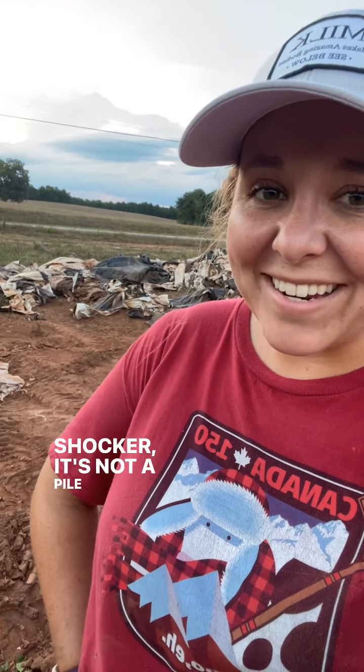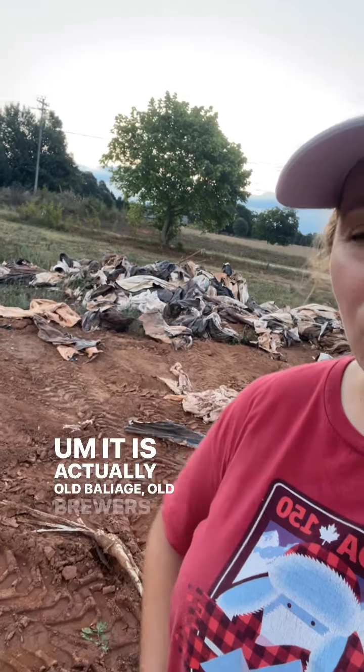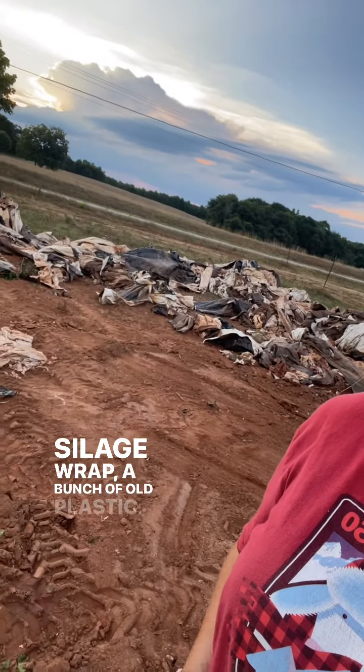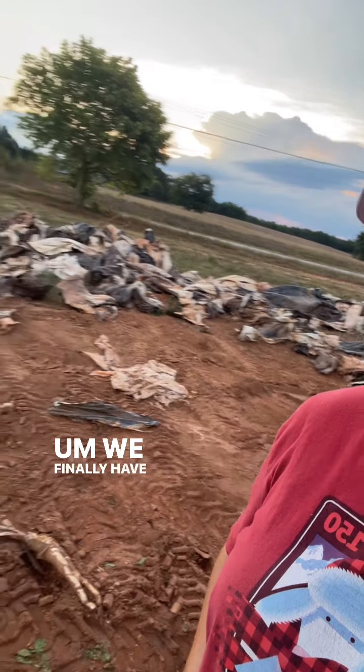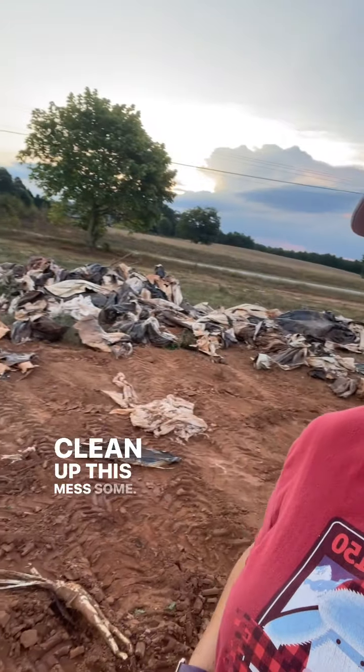A lot of people have asked us what the pile of black and white stuff is by the road, by the end of our barn. Shocker, it's not a pile of dead cows. It is actually old baleage, old brewer's grain plastic, old silage wrap, a bunch of old plastic. We've finally gotten a dumpster to put it in and help clean up this mess some.